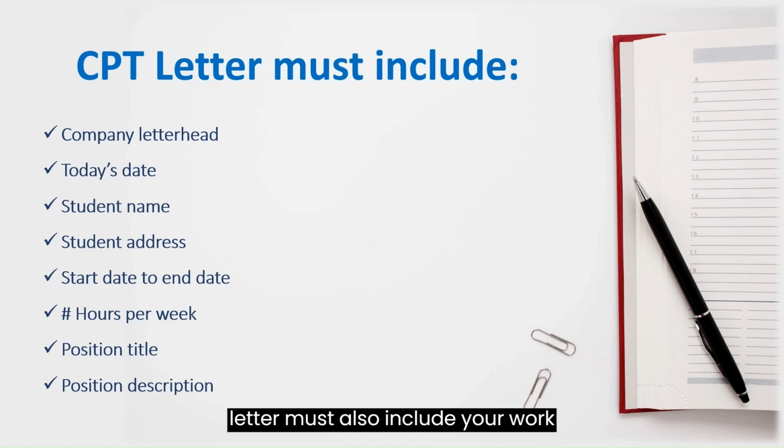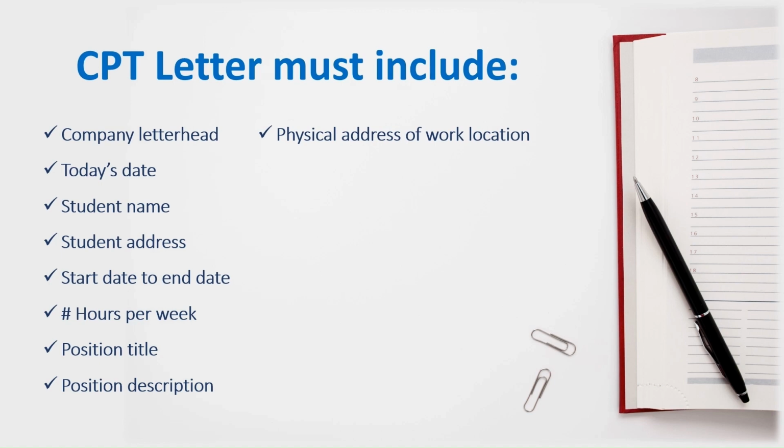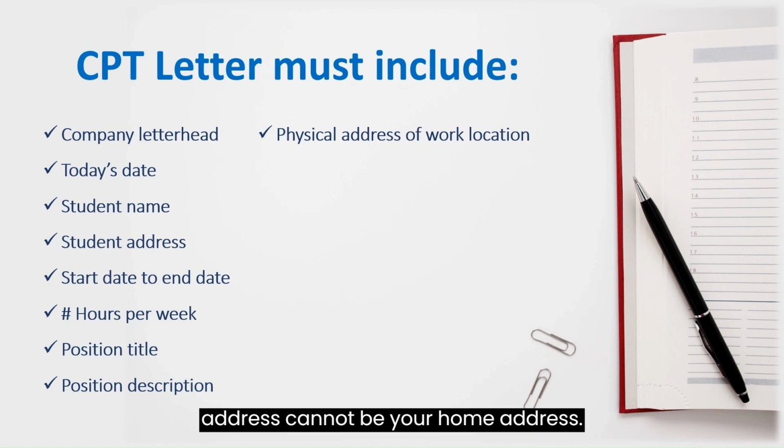Your letter must also include your work address. This is the address that you report to for work or that is listed on your pay stub. ISS will enter this into your CPT authorization in CBIS. If you are working remotely, this address cannot be your home address. If your home address is listed as your work address, ISS will contact you or your employer to ask for the correct address.